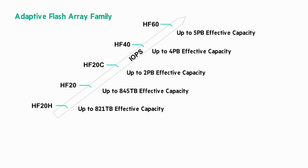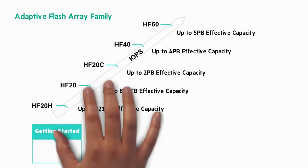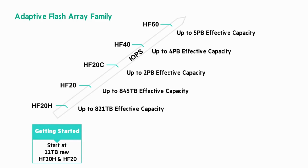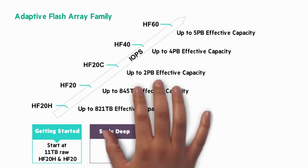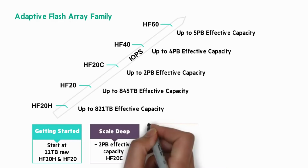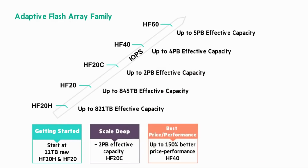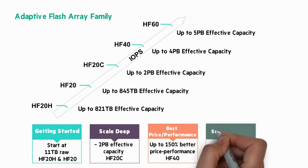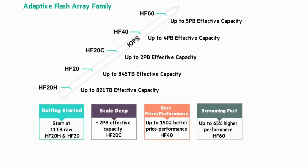A bit more positioning of the adaptive flash family. If you're getting started, the HF20H and HF20 are ideal, starting at very affordable 11 terabytes of raw capacity. If you need to scale deep with a workload like video or others that don't dedupe, the HF20C is cost optimized for scale with up to 2 petabytes. The HF40 is for customers looking for the best price performance with up to 150% better price performance. And if you need screaming fast, the HF60 has up to 65% higher performance.